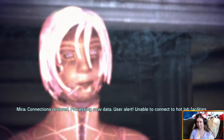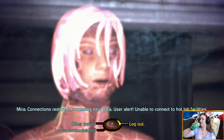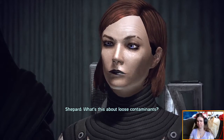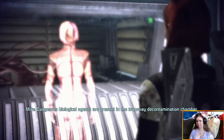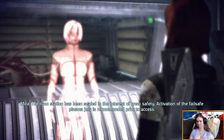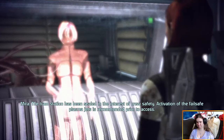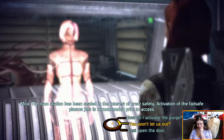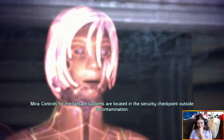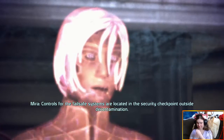Connections restored. Processing new data. User alert. Unable to connect to hot lab facilities. What's this about loose contaminants? Dangerous biological agents are present in the tramway decontamination chamber. The tram station has been sealed in the interest of crew safety. Activation of the fail-safe plasma jets is recommended prior to access. How do I activate the fail-safe system? Controls for the fail-safe systems are located in the security checkpoint outside decontamination.